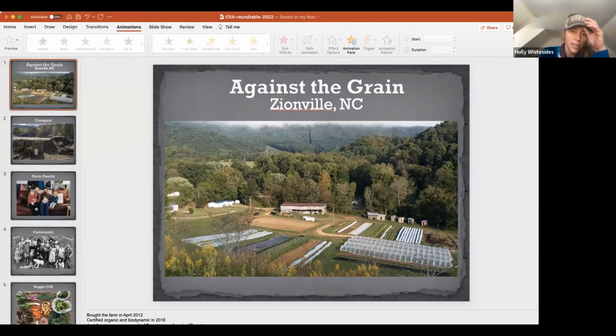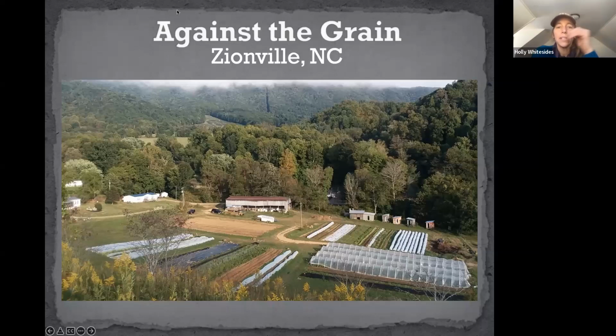Okay. Yeah, so we're from Against the Grain. We're a small farm in Zionville, which is just outside of Boone in Watauga County. And it's north of Asheville, a couple hours. And we bought our farm in 2012. And we have about 35 acres total. And we cultivate 2 acres. We also do a little bit of livestock because we are just glutton for extra work, I guess.